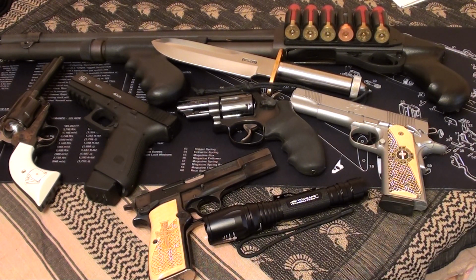Then we go over to the left. That's my Ruger Vaquero in a 3.5-inch barrel, and it's in 45 Long Colt. I take that gun primarily to shoot because I love shooting it. The only thing that I don't love is buying the rounds for it in the 45 Long Colt, as they're 30 and better on a box.